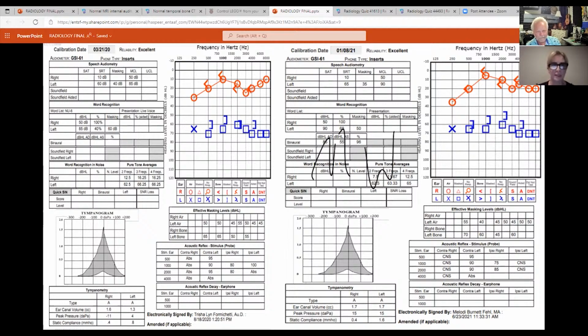At 250, it dips down below normal, and there is loss at all frequencies in the left ear, the blue. The speech understanding ability, the word recognition, those scores are 100% in the right ear and 40% in the left, which is consistent with an inner ear type of issue versus the middle ear we were looking at before.